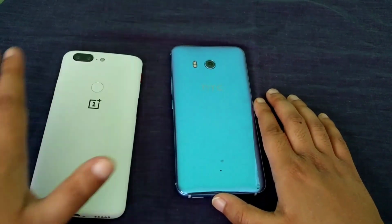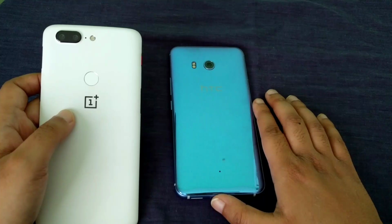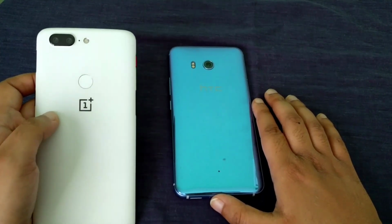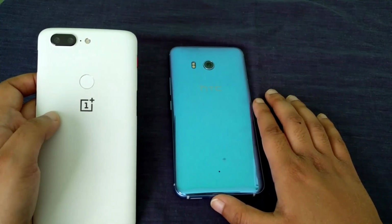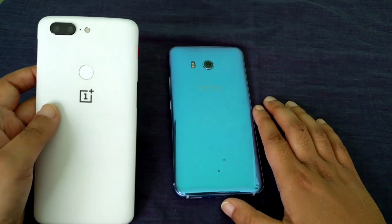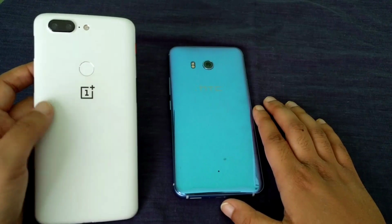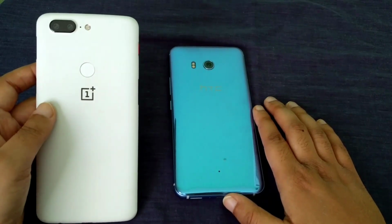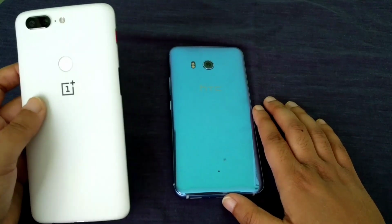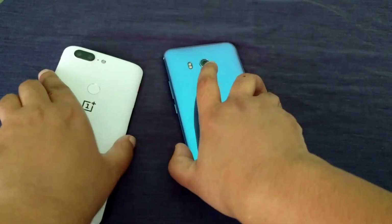One thing to mention, though, is the OnePlus 5T does have added portrait mode onto theirs. With the rear camera, they do have portrait mode. Which, if you're shooting a subject, will make the subject come out nice and clear, whereas the background is blurred, so a nice bokeh effect. Not as good of a portrait mode, of course, as you will find on more expensive phones like the iPhone 10 or the Pixel 2, but still nice that they included that as well. So portrait mode found on the 5T, no portrait mode on the U11.